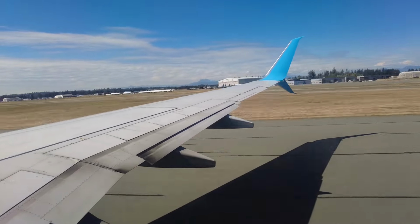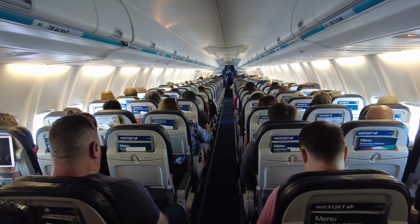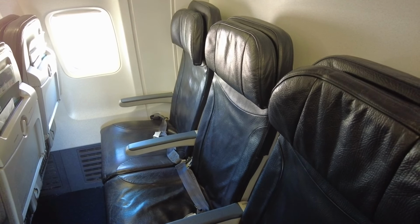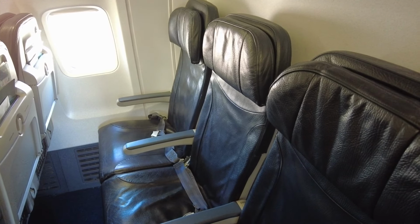It's a quick 1-hour hop to cover the 398 miles over the mountains to reach Calgary. The cabin is laid out in a standard 3-3 seating configuration with gray seatbacks and dark blue seats and carpet. WestJet's lighter teal accents run down the length of the cabin under the overhead bins. The last row is indicated as less desirable on their seat map.